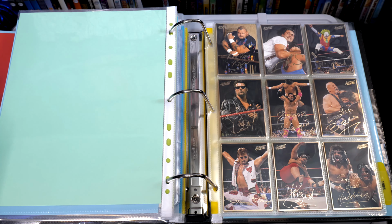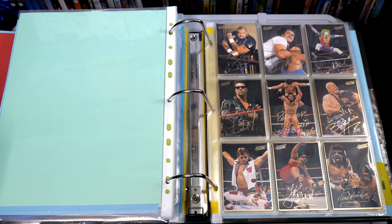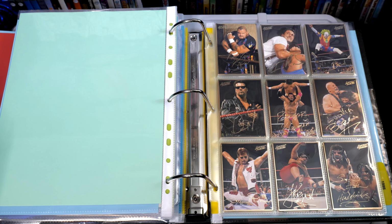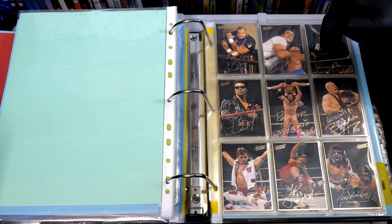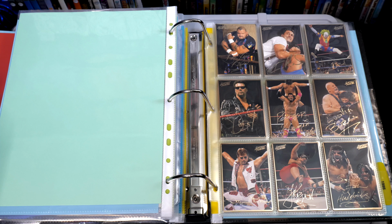The first card is Bam Bam Bigelow. Then you have IRS, Doink the Clown. The next card set you have Diesel. Then you have Razor Ramon. Then you have Ludwig Borga. And on the bottom right there you have Shawn Michaels. Yokozuna. The Head Shrinkers. And now right here you can see each card has a little gold signature from each wrestler. Of course, that was printed on. That's not an actual real autograph, but it was printed on. It has a gold reflective look to it, which is really nice.